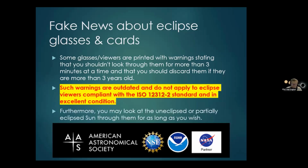As far as you should only look at the sun for no more than 3 minutes at a time, that's nonsense. You can look at the uneclipsed sun, in other words, on any clear day, or a partially eclipsed sun through these for as long as you want. You can watch it from sunrise to sunset every day of your life, and your eyesight will be no more negatively affected than if you stay in the dark closet hiding from the sun every day of your life. They're perfectly safe to use for as long as you want.